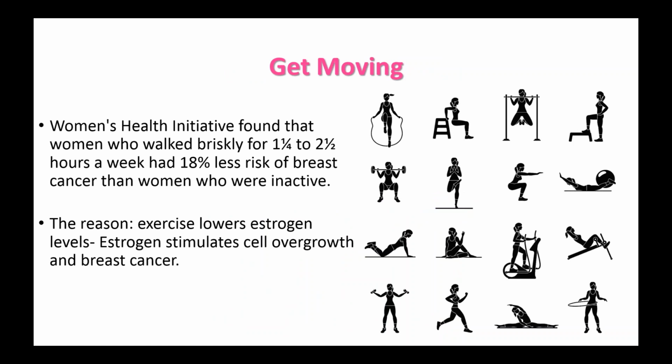And again, the Women's Health Initiative, or you may hear it as the WHI, finds that women who walk briskly for 1.25 to 2.5 hours a week have 18% less risk of breast cancer than women who are inactive. And that's a pretty big decrease. This is because exercise lowers estrogen levels, and estrogen stimulates cell overgrowth and breast cancer, like I talked about before. So estrogen, as you're hearing a lot, plays a huge role in breast cancer.